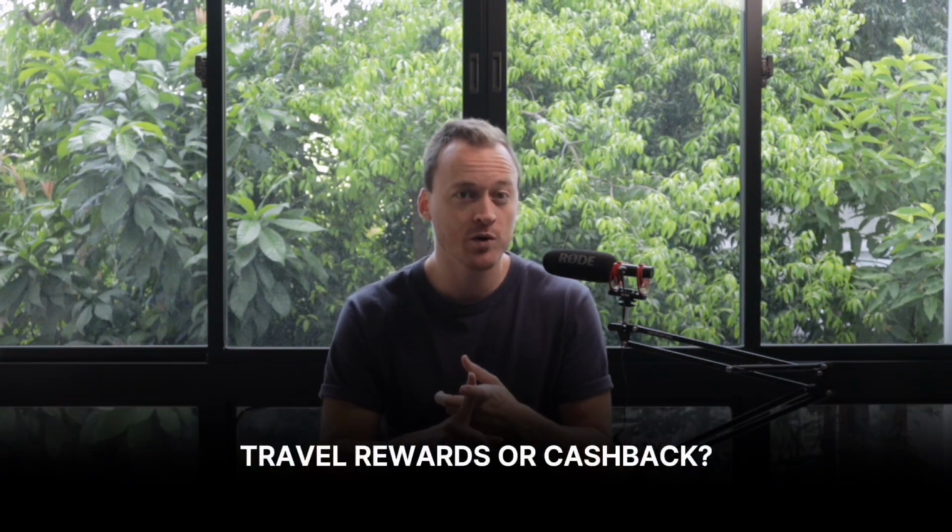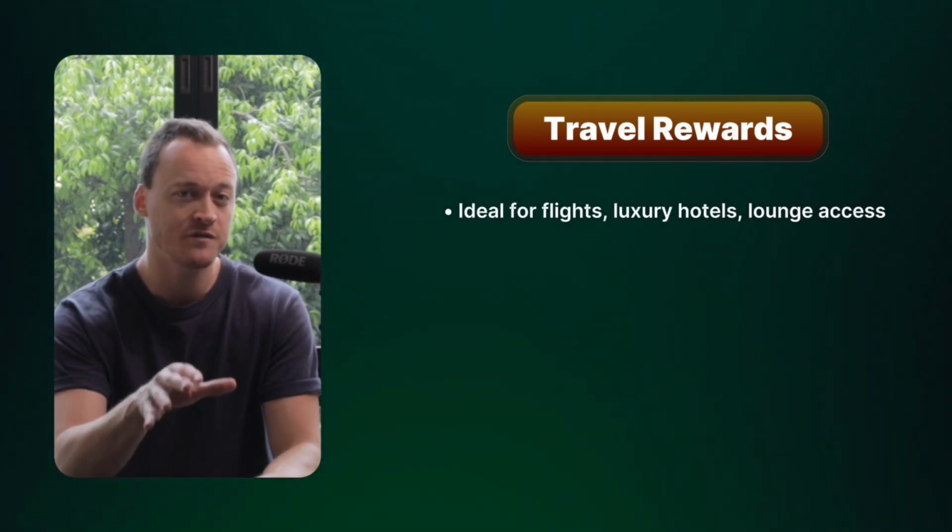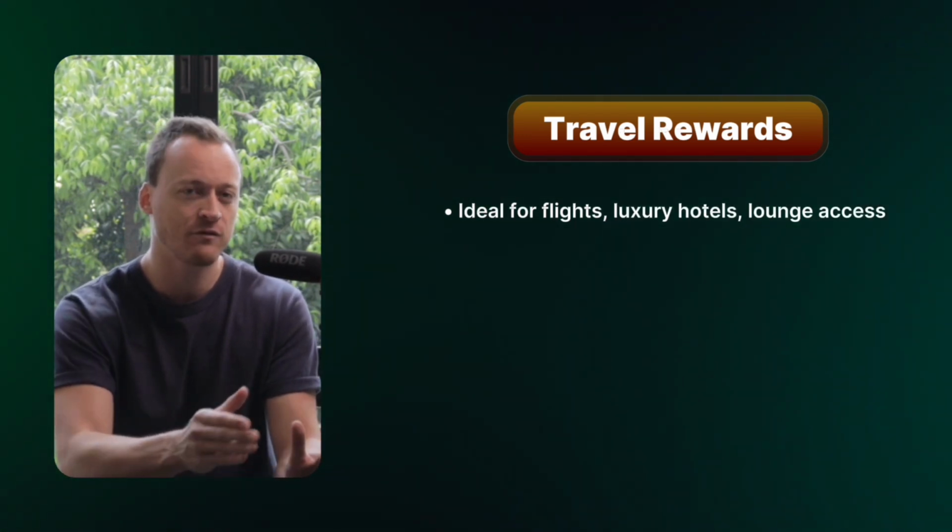First, do you want travel rewards or cashback? This is a fundamental distinction that will dramatically narrow down your options. If you dream about flying business class to Europe, staying in luxury hotels, or getting access to exclusive airport lounges, then you're definitely in the travel rewards category.